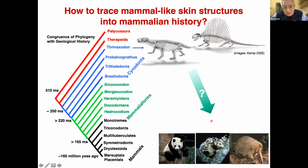But we also know that modern mammals have fur and fur-related structures. So the question becomes very simple. We just follow this phylogenetic map and try to trace whatever fossil feature can be interpreted to be hair or a hair-like structure in all these transitional forms that we call mammaliaforms, okay?